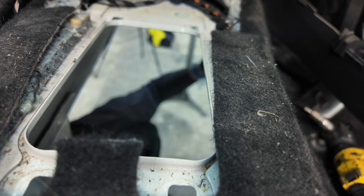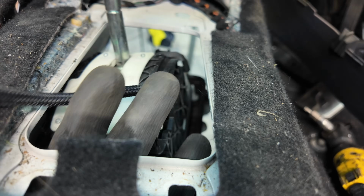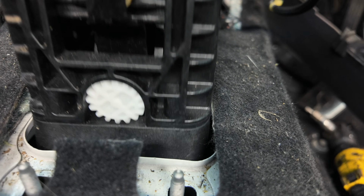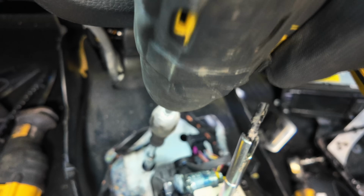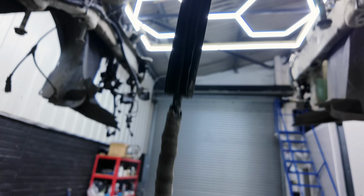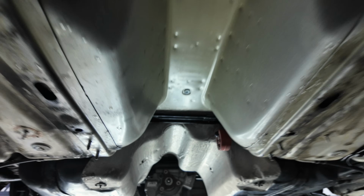And that right there is the definition of keeping it moving. You get a knock, you get back up, and you keep going. So that's it. The new DSG gear selector has been fitted, and you can see it's gone from the 2 manual cables to just the single.